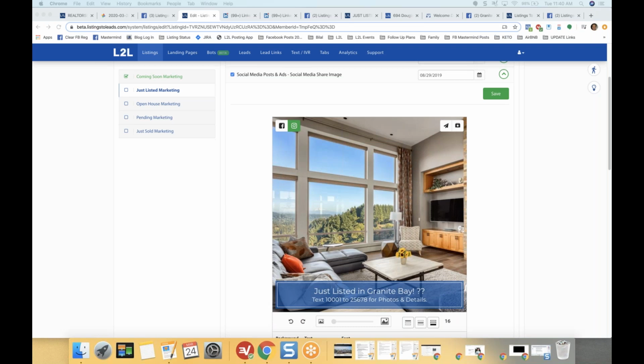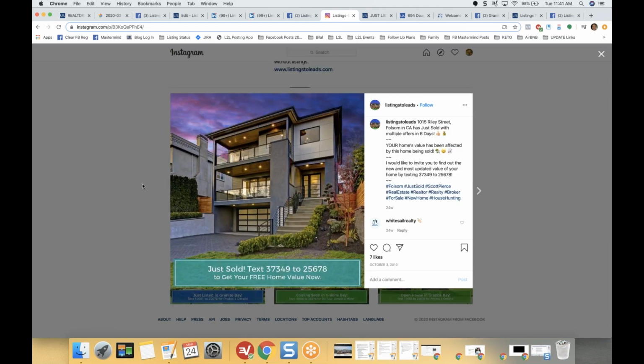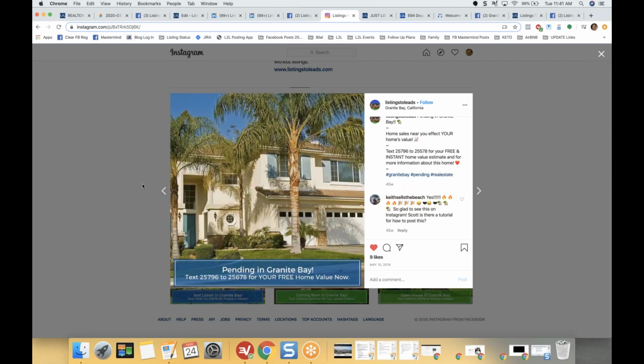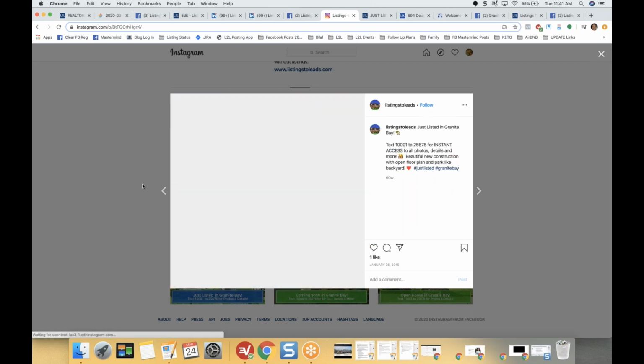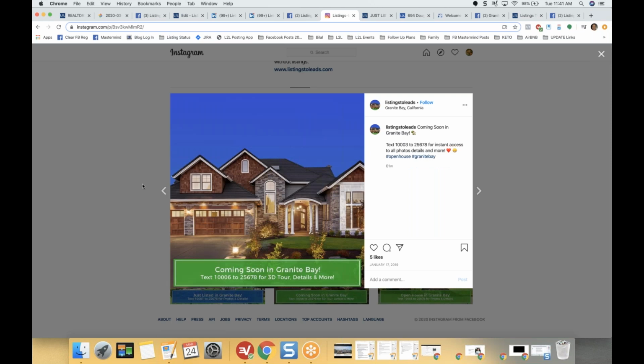Should have brought that up, but I think it's worth it to show you here. Here's an example of an Instagram post, and notice how it's got that text information in there. You want every Instagram post to have that text. So here's the just listed, right? And so I don't have to pay for an Instagram ad necessarily.